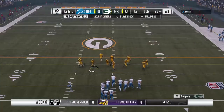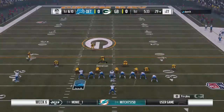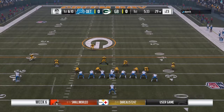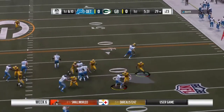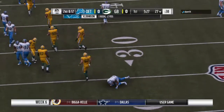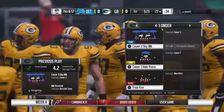The fourth down run successful. Now they look to pay it off on first down. They'll run for the first time with Johnson. And they take him down, losing yardage back at the 27. That's going to go as a loss of 2, and it'll be second down.